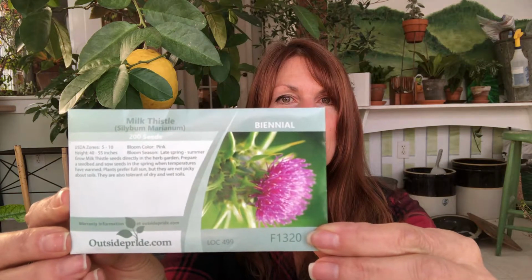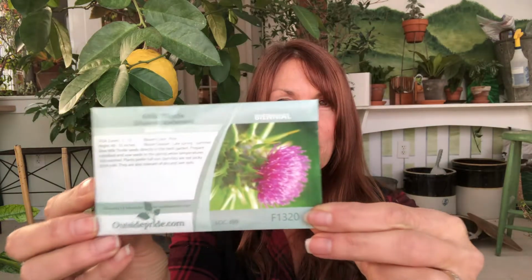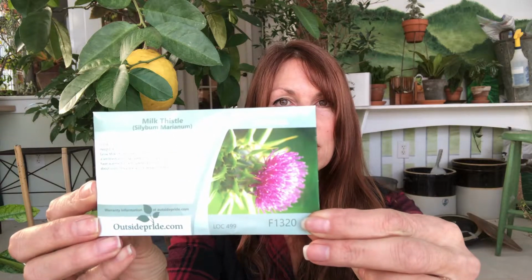Oh, yes, okay. So they had milk thistle. Now I know I could probably go out somewhere in the woods and find some milk thistle seeds, but you know what? I just wanted a packet of milk thistle seeds.